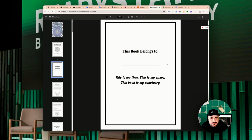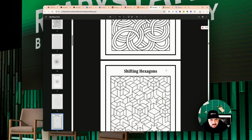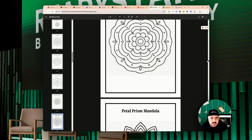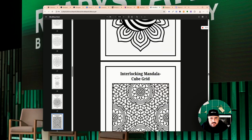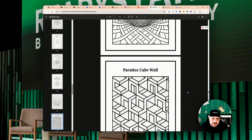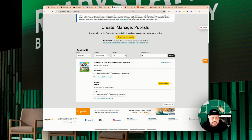For Mind Maze, it's basically mandalas, etc. And these are all AI generated. There's about 60 pages in this particular book. And we created this using the same techniques that I was just showing you earlier. And then once that's done, it can then be published, of course, to KDP.